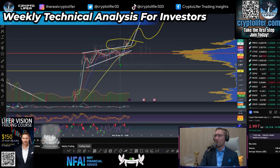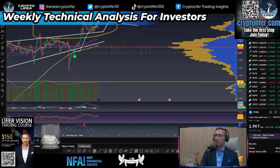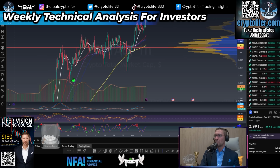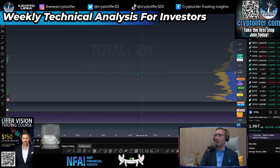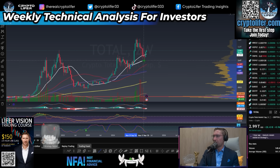Shoulder, head, right shoulder, made it look like we were going to dump, ripped it back up. I talked about how we long when the 1 hour got back above the 200 MA, right there, and then we're gone, baby, gone. Let's take a look at our bigger time frames like the weekly, the 2 week, and see what's happening to the total market cap on this macro analysis video that shows you a wide picture of what's happening, because you don't want to be stuck on the small time frames.